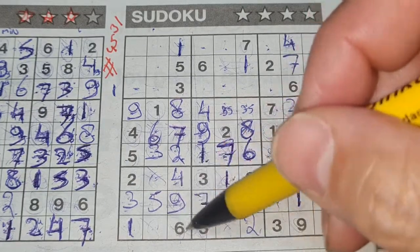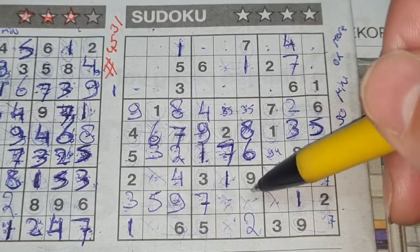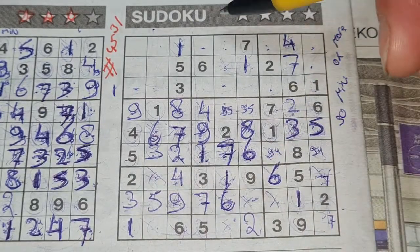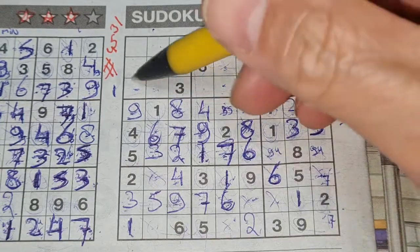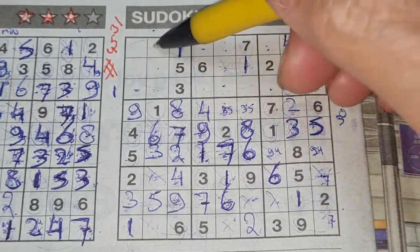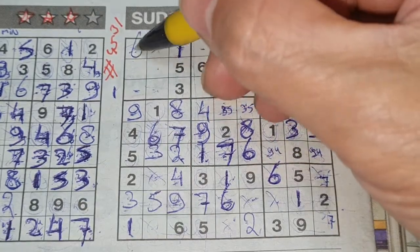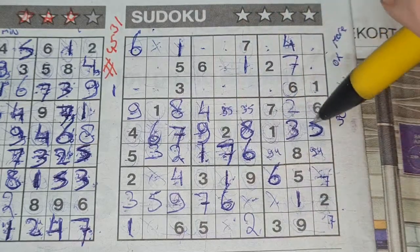6 in this row, 6 in the last row. So the row between, the only 2 places left for the 6 should be here. We see there 6, no 6 there, 6 should be here. 6 in the third row, 6 in the second row. So in the first row, the only 2 places left for the 6 should be here or there. We see there 6, no 6 there, 6 should be here. And all the 6s are used.